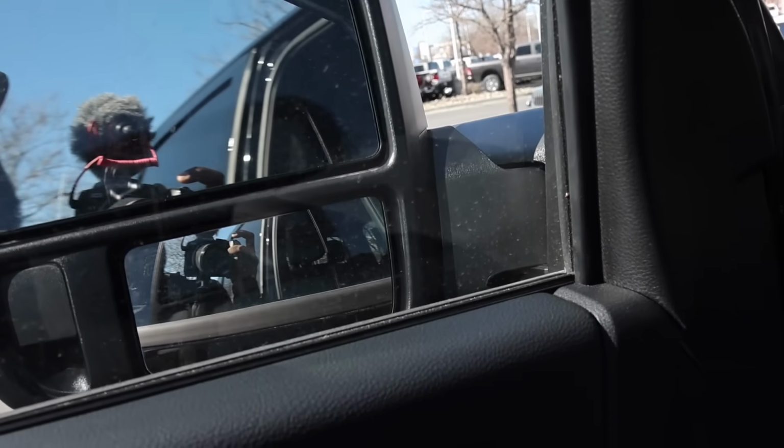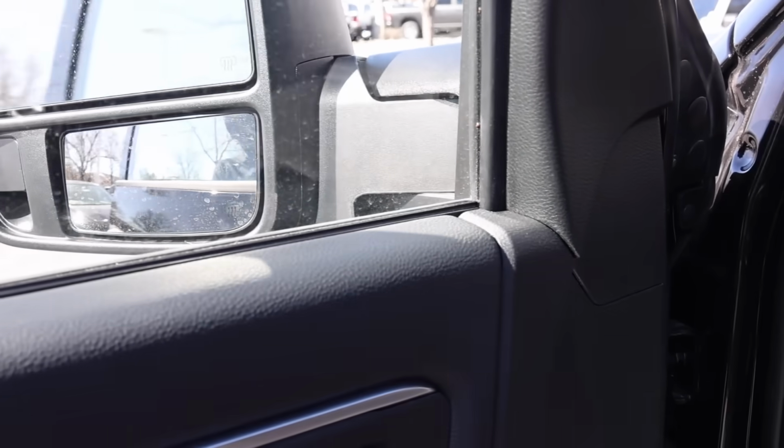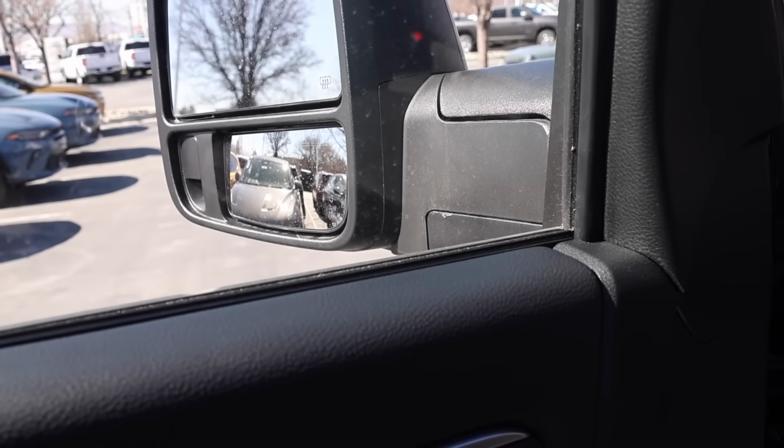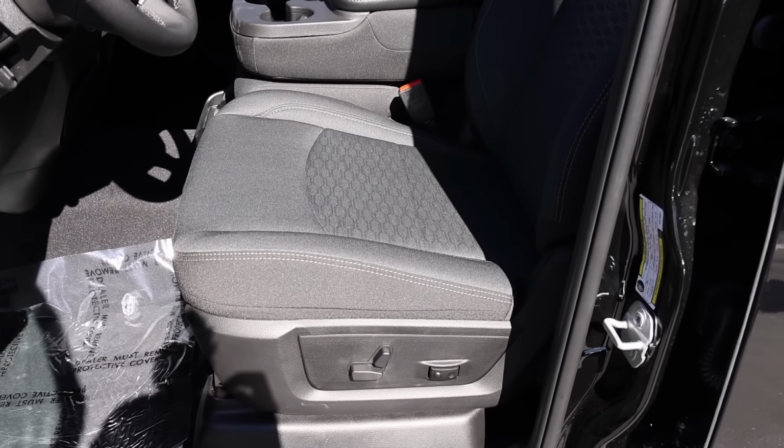And class exclusive, GM don't do this, Ford don't do this. Power convex and heated convex. I don't know why they don't do that. It's the silliest thing. Of course, they have power extension for tow mode down below. This is an option, this little guy here. And your seats are going to be a 10-way power, including lumbar. Nice graphic on the seat too.